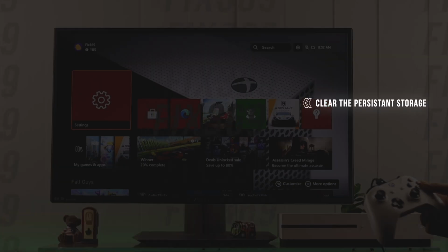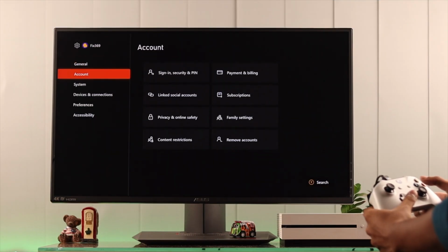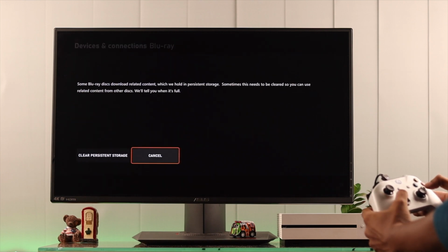And then we'll clear the persistent storage. To do that, open the settings and go to devices and connections. Open Blu-ray, and from here select persistent storage and hit clear persistent storage.